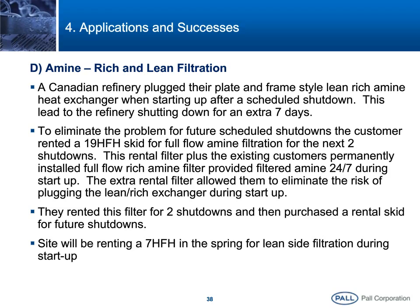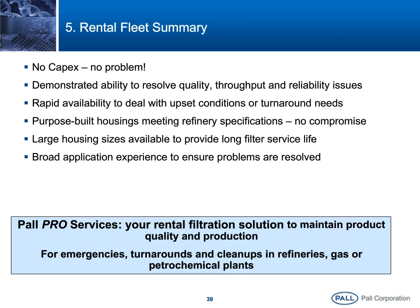So if we look to summarize today's presentation on filter rental fleets, we can see that no CapEx, no problem. We've demonstrated an ability to resolve quality, throughput, and reliability issues. We've shown rapid availability to deal with upset conditions or turnaround needs. We're supplying purpose-built housings that meet refinery specifications with no compromise, making them well suited for permanent installation, should you see that as a benefit after the rental period.